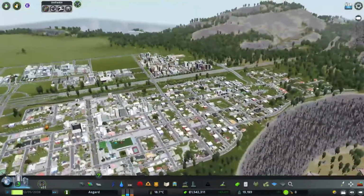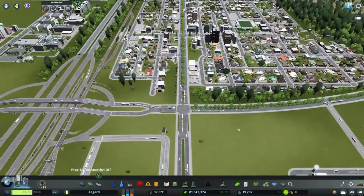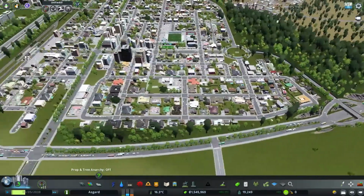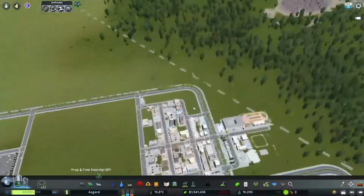Yeah, that's much nicer. I like those trees going through there. Beautiful. But yeah, so this is still an issue. So potentially we could set up a very similar interchange to the one we've got down there to handle what's going on here, but that might be a problem for next episode.